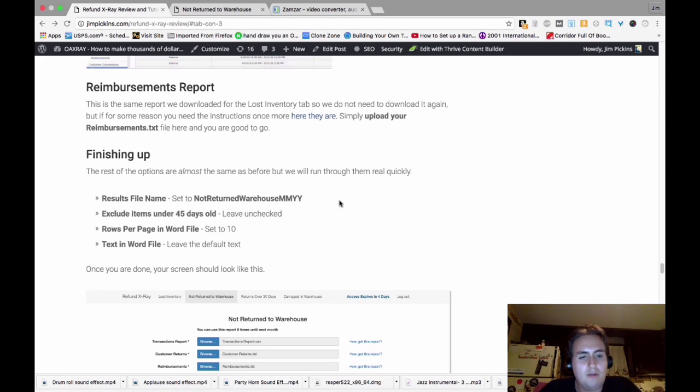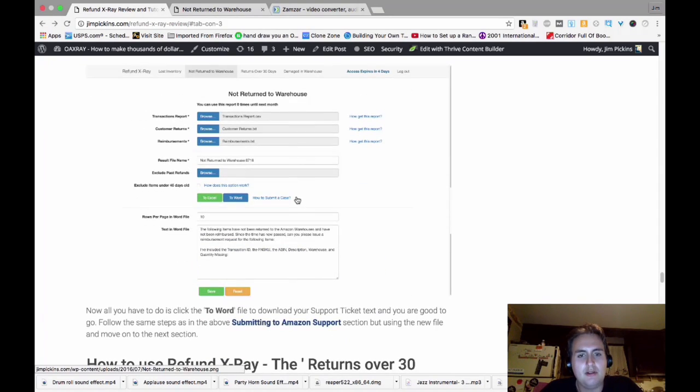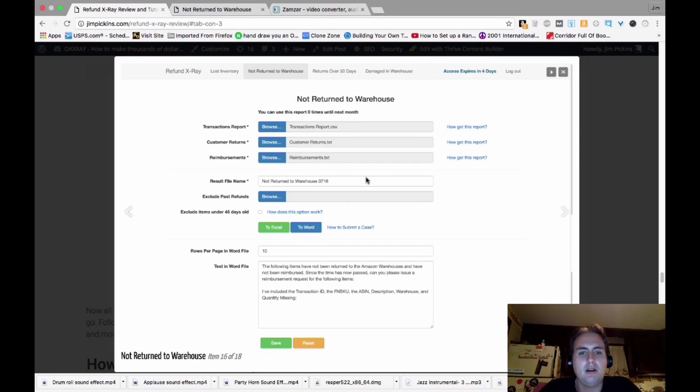Rows per page in Word file, again, I set to 10. And the text in Word file, I leave the default text because I think it's good. I don't think there's anything there that really needs changing. And then once you're done, your screen should look like this. You should have all 3 reports right here. The results file name right here.